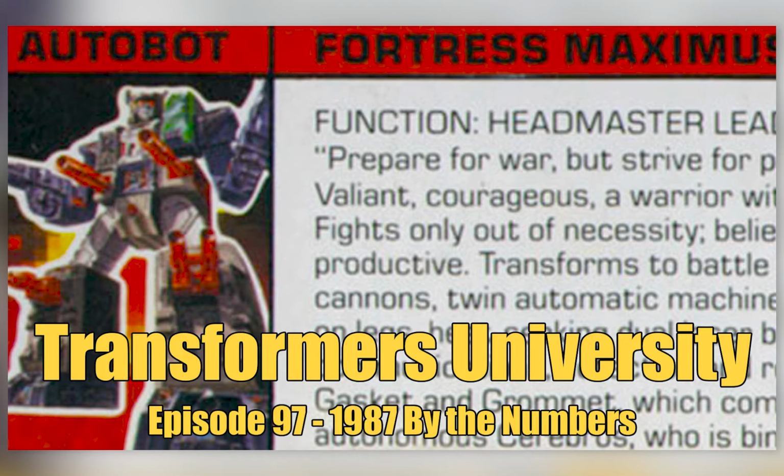So with the explanation out there for all of you newbies, if you haven't been here before, let's take a look at the 1987 Autobots. Breaking down those Autobots into these fields, we have 2 characters at the command level, and that would be Fortress Maximus, the headmaster leader and biggest toy of 1987, and actually the biggest toy in Transformers for almost 2 decades beyond that. And we have Scattershot, the Technobot leader. These 2 both fit into the leadership command category, mainly because their functions mention the word leader.